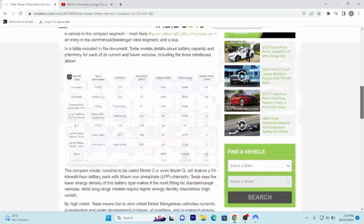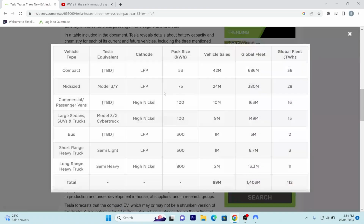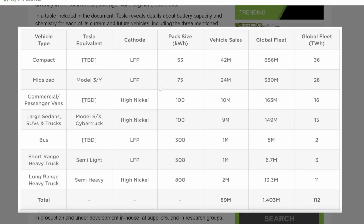So the most interesting point of this article is this chart here, where we get to look at the battery pack sizes of existing and upcoming vehicles from Tesla. So you can see on the top line here the compact with the LFP battery and a pack size of 53 kilowatt-hours. Now these pack sizes are the average because different trim levels will have different pack sizes. There might be a bigger pack size for a long range compact, and a smaller pack size for a shorter range compact car.